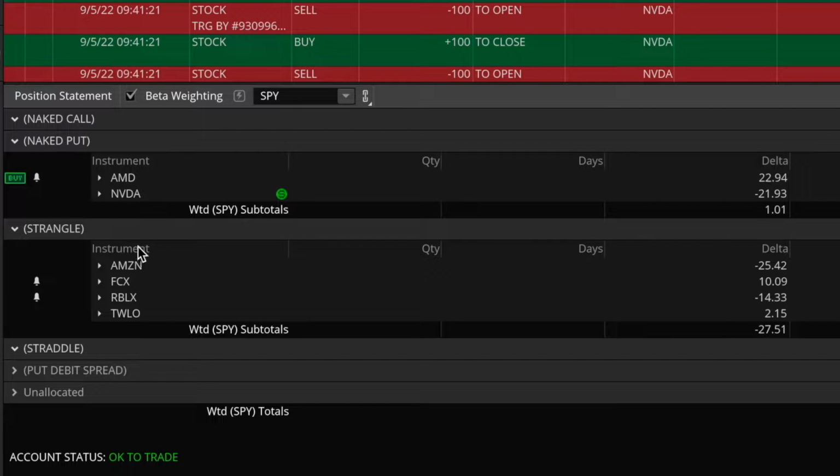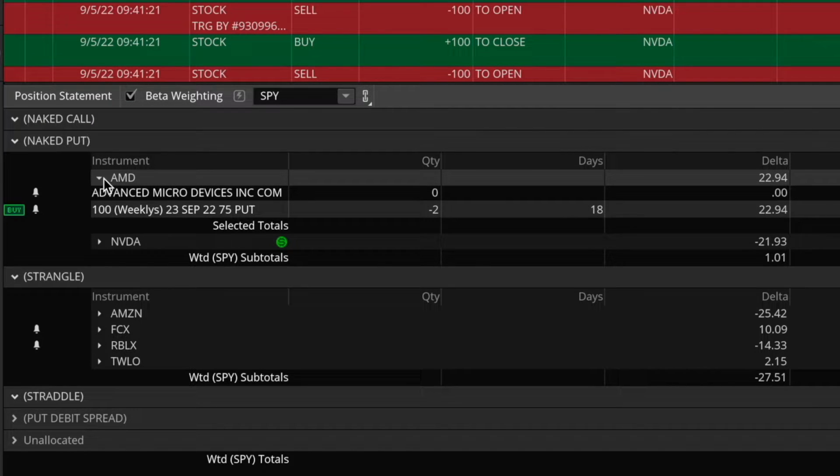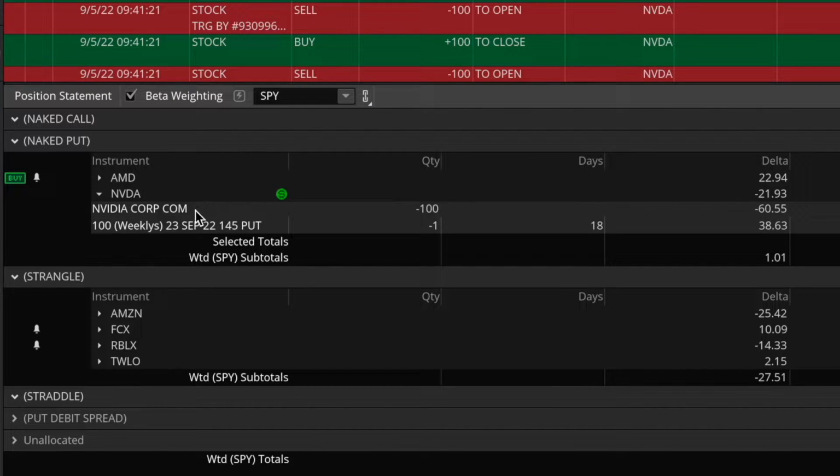So for example, AMD here, I basically just have 2 short put option contracts with a 75 strike. But for Nvidia here, because the stock right now is below my 145 strike put option, right? So as you can see, I'm short 1 contract here. And so also I am short 100 shares of the stock as well, right?